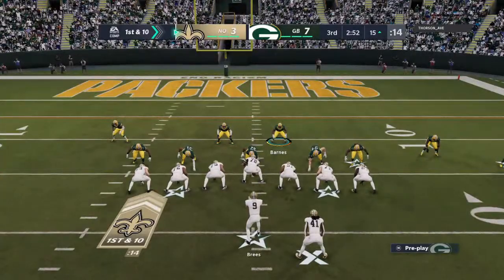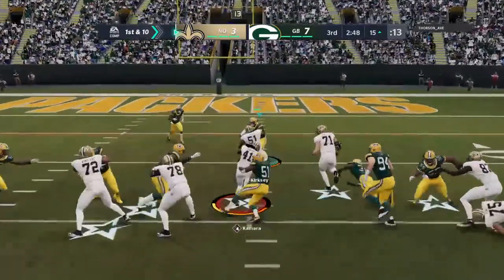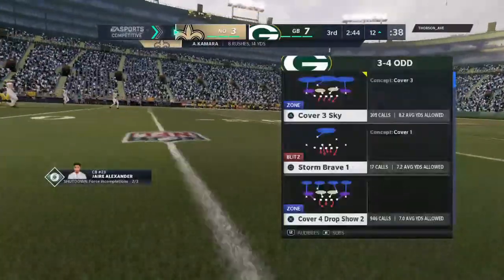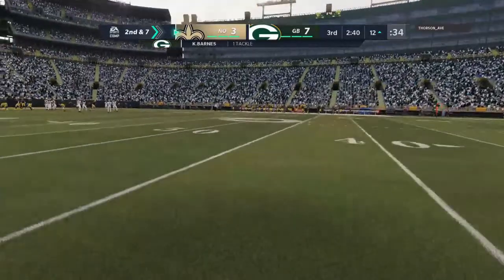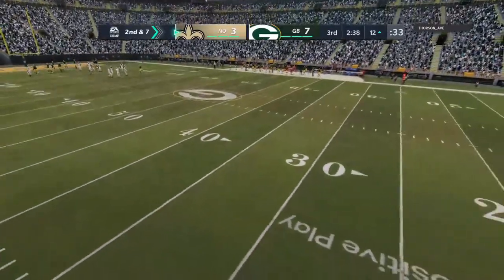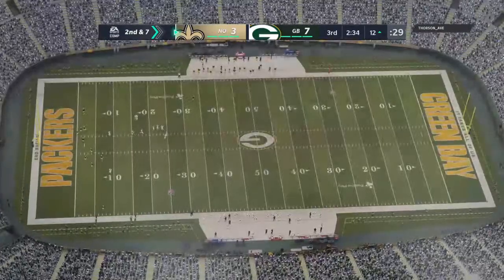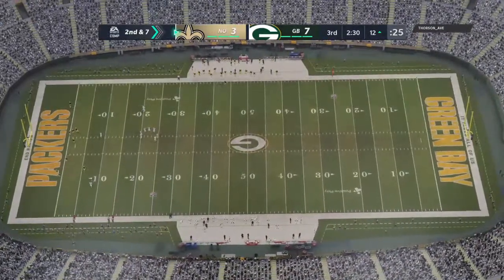1st and 10. They'll run out of the gun with Kamara. He takes us down to about the 12 for a gain of 3. They struggled to get him rolling on the ground in the first half, and that's sort of continuing here in the 3rd quarter. Yeah, but I don't think it's time to abandon the running game. I would say keep feeding the horse, and I believe he'll eventually reward them, especially as we get deeper in the game.